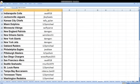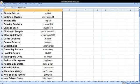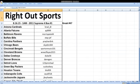West Virginia, Caudill, 123P. Caudill with those Niners. Theo got his Raiders. Spark got his Saints. And Skybird, 44. All right, guys.